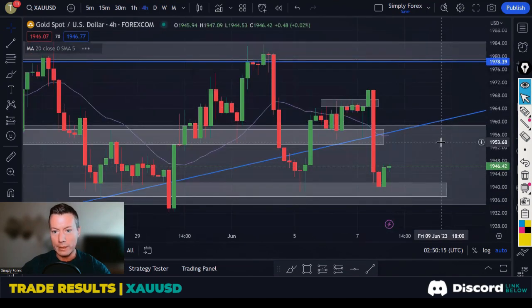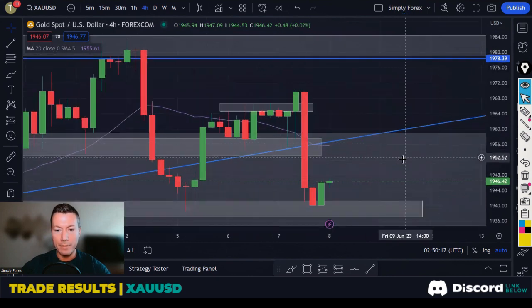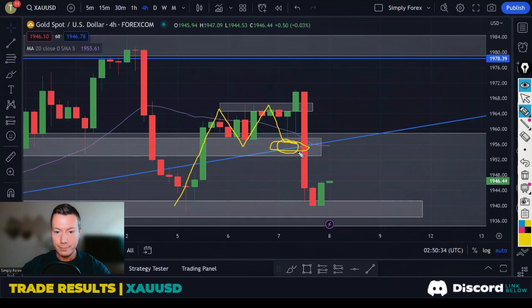But if we look at the H1 now, guys, you actually get a better picture on the H4. Let's look at the H4 because it became a bit of an H4 play. So we pinpointed this area in here at the start of the day. Price was coming up, came back down. We've got a nice reaction in here. You'll see it on the H1. I actually entered on the H1. So we got a nice reaction in here.